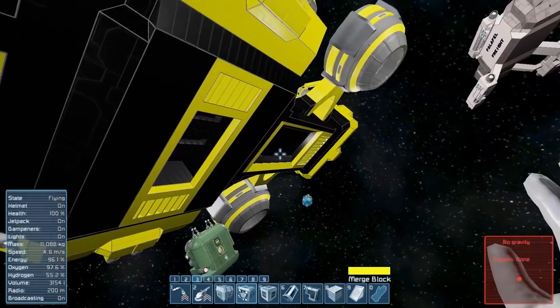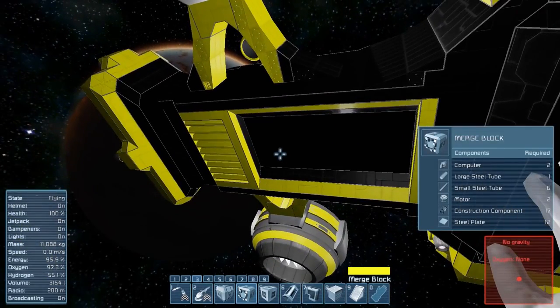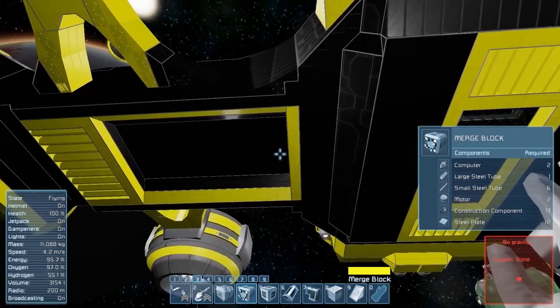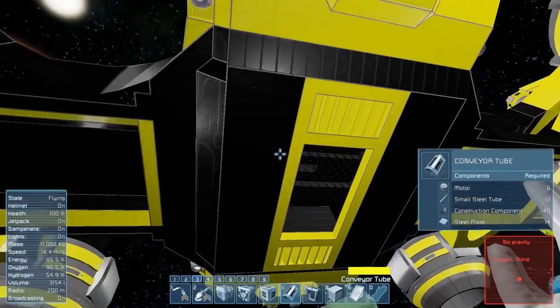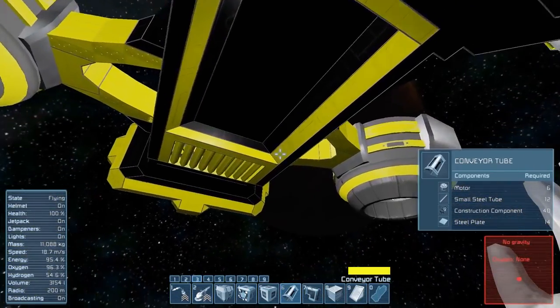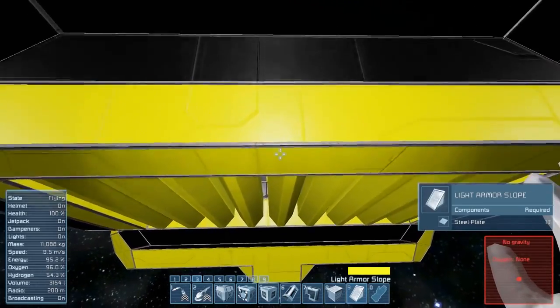On each of these cargo containers, we're going to need one of each: an ore, an ingot, and a component cargo container. And then once they're docked up, we're going to connect them using these conveyors, and they'll automatically balance out to be perfectly balanced, so we keep the center of mass of our ship right in the very middle. So that's kind of my whole idea here. We'll see how it works out in practice, but that's the idea, at least.